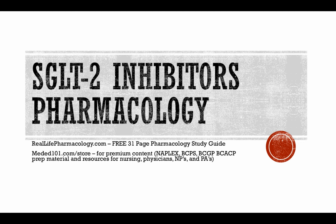But a few examples of medications within this class: empagliflozin, brand name Jardiance; dapagliflozin, Farxiga; and canagliflozin or Invokana. So kind of hard to pronounce, but remember the gliflozin ending, and that should help you remember that these drugs fall in the SGLT2 inhibitor class.